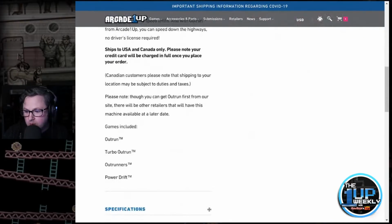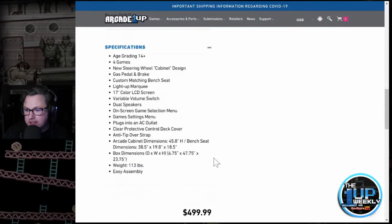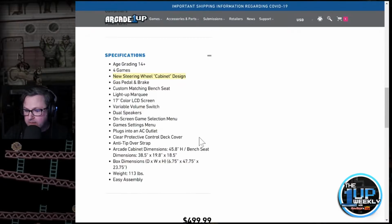So Outrun, Turbo Outrun, Outrunners, Power Drift. Let's see if there's any information in the specifications. So we got the 17-inch screen, light-up marquee. They call it the custom matching bench seat will come included. Dual speakers, on-screen game selection, game settings menu. Ooh, I wonder what game settings menu means. Does that mean there'll be like dip switch options? I wonder. They have the gas pedal and brake, new steering wheel, cabinet design. 4 games. I think that about covers it.